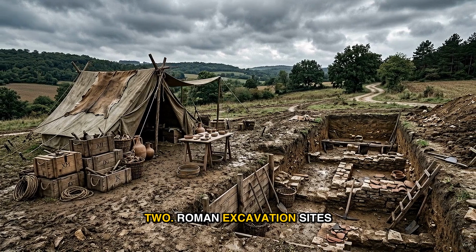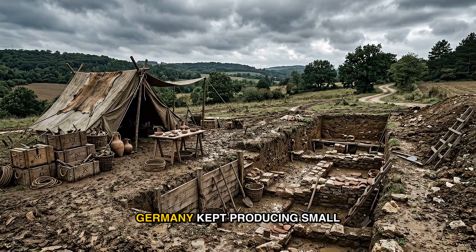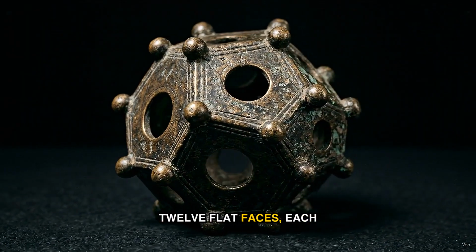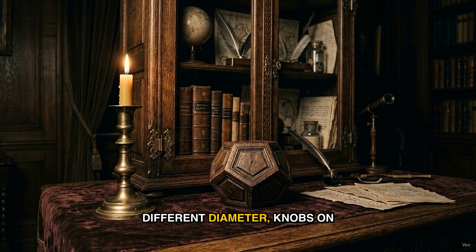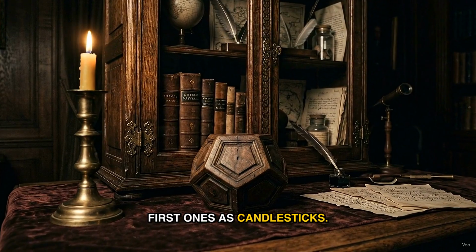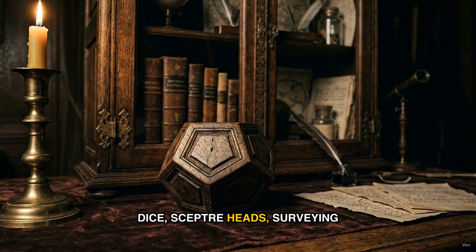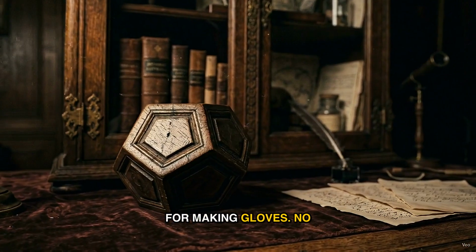2. Roman excavation sites across Britain, France, and Germany kept producing small, hollow bronze objects with 12 flat faces, each face pierced with a circular hole of a different diameter, knobs on every corner. Antiquarians in the 1700s cataloged the first ones as candlesticks. Later, curators guessed at dice, scepter heads, surveying tools, even knitting frames for making gloves.